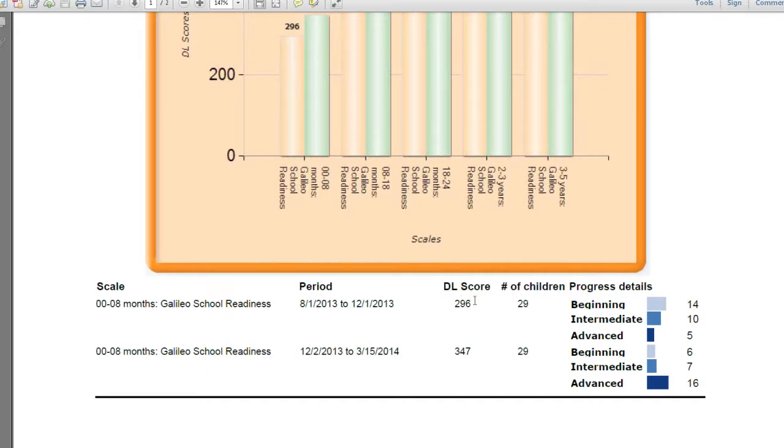We also provide on this brand new report the average developmental level score, which is the key and most important score that you can generate in Galileo, again, because it talks about a child's ability rather than simply how many things a child can do. And ability becomes a major factor not only in early childhood education, but also as we make the shift across the country to Common Core state standards. Not only in pre-K, but also K-3. We're interested in changes in children's ability and their deepening knowledge rather than simply how many things a child can do on a checklist.